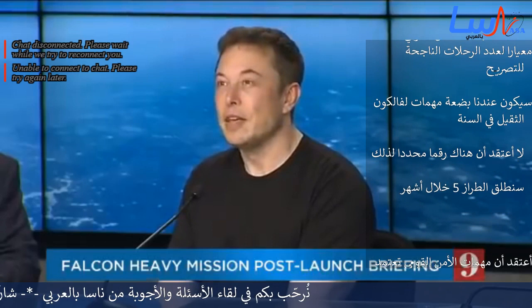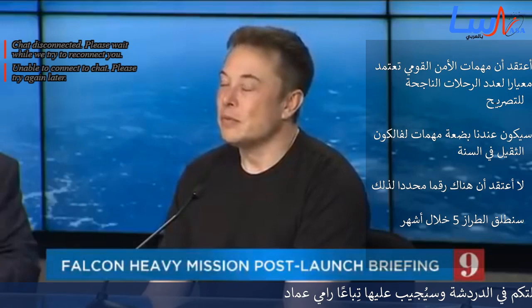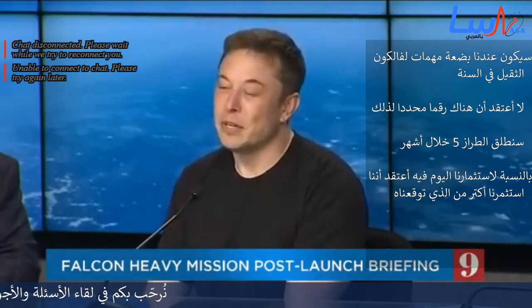We tried to cancel the Falcon Heavy program 3 times at SpaceX because it's like, man, this is way harder than we thought. Because the initial idea was just like, you stick on two first stages as side boosters. How hard can it be? It's way hard. We had to redesign the center core completely. We had to redesign the grid fins because it's a long story.